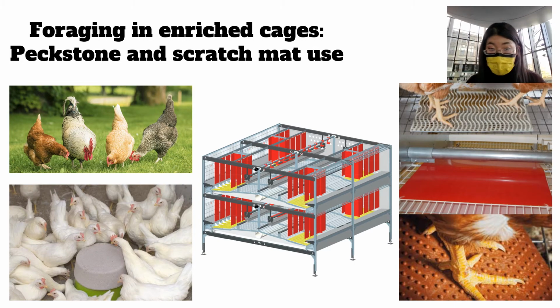An alternative enrichment strategy is to use pecking blocks. Pecking blocks or peckstones are a type of edible enrichment that is meant to support pecking. These blocks can contain proteins, fibers, grains, or minerals and are currently used in non-cage systems, such as large aviaries, where they have shown promising results in decreasing injurious pecking and increasing feather quality, which falls in line with the redirected foraging theory. Pecking blocks have never been used in enriched cages before.